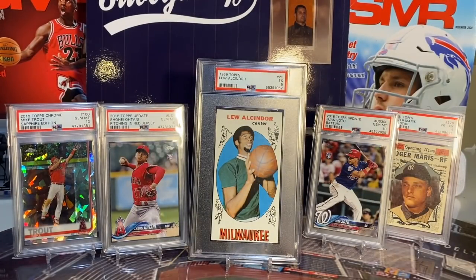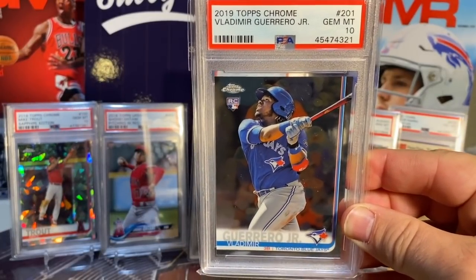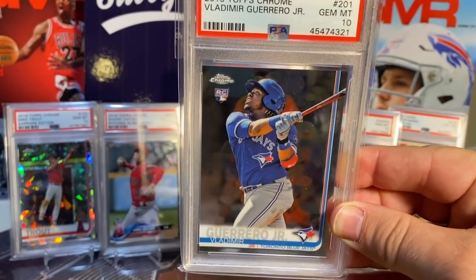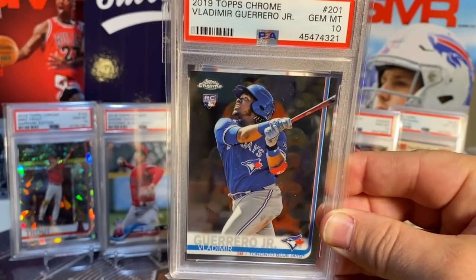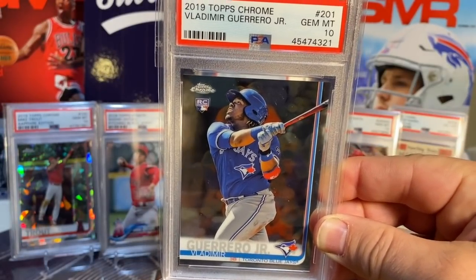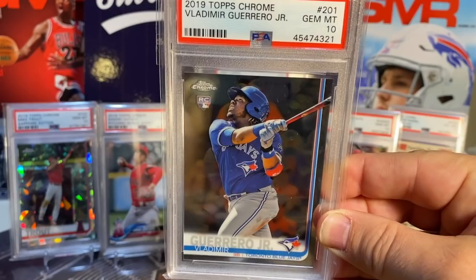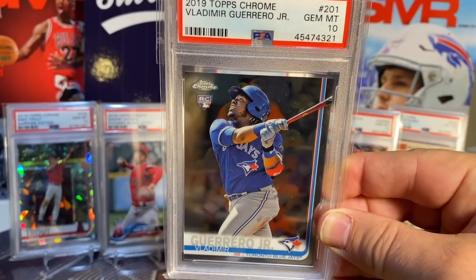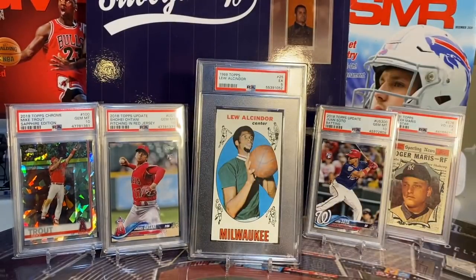Cards going up at number 2, Vlad in a PSA 10. Similar to Alonso, a disappointing 2020, but I think a lot of people have high hopes for Vlad. I drafted him in all 3 of my fantasy leagues, and his card is up 179%. The Topps Chrome, you could have bought this for $55 in February, is now up to $153 in April. So a lot of people are getting excited for Vlad.